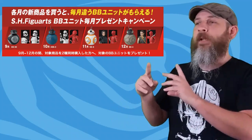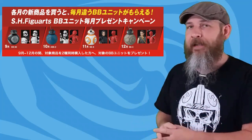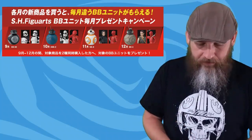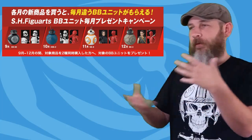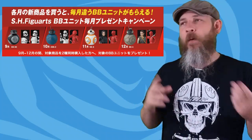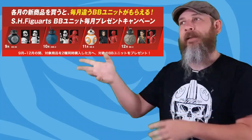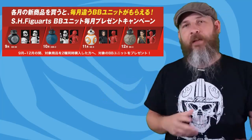But in September, if you get both Captain Phasma and the First Order Stormtrooper, you get BB-9E. In October, with the first Praetorian Guard and the First Order Stormtrooper Executioner, you get... forgot. By the time I finished that sentence, I forgot what I was going to say. 2BB-2. In November, with the Praetorian Guard and Kylo Ren, you get BB-8. Why it doesn't come in December with Rey, I don't know. I guess as more incentive to get the Kylo Ren and the other Praetorian Guard. And then with December's Praetorian Guard and Rey, you get BB-4.